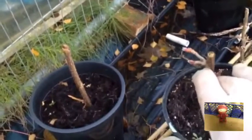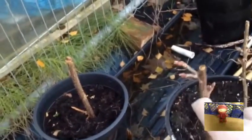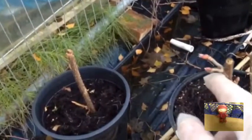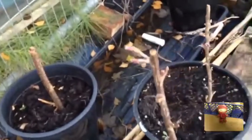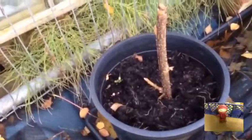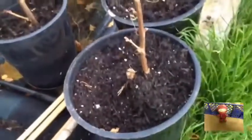That new growth there was right on this branch, and they have grown about an inch, so really good. And the same with this one at the bottom there, so all good, fingers crossed. Absolutely superb, so I'm quite happy with that.